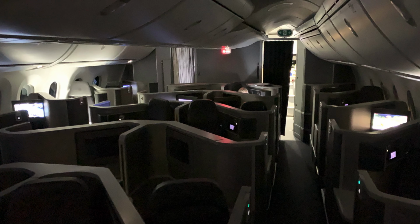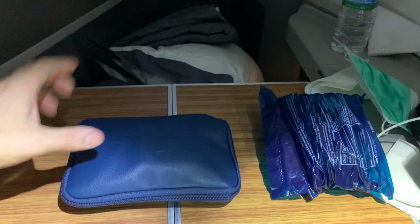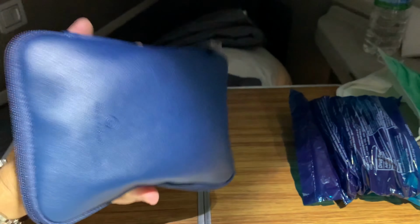After dinner, I had a quick wander around the cabin, which was mostly empty. An amenity kit was provided during the boarding process. Let's take a moment now to see the contents.